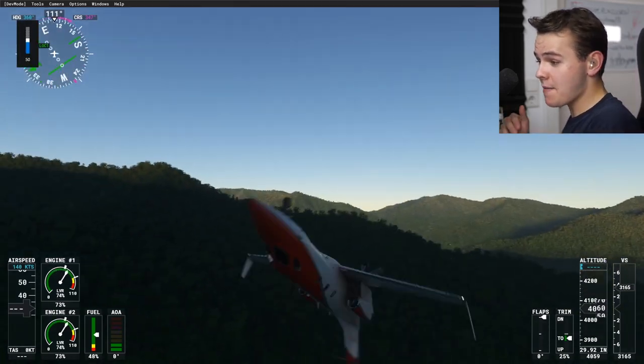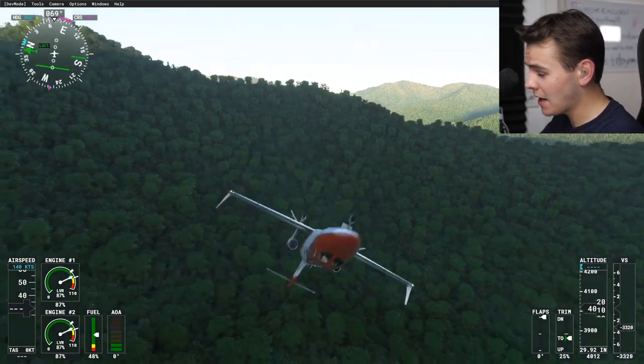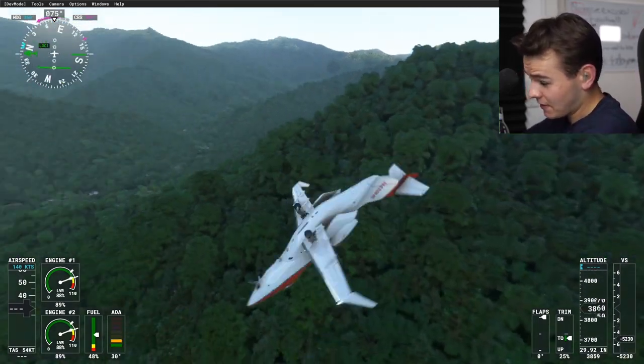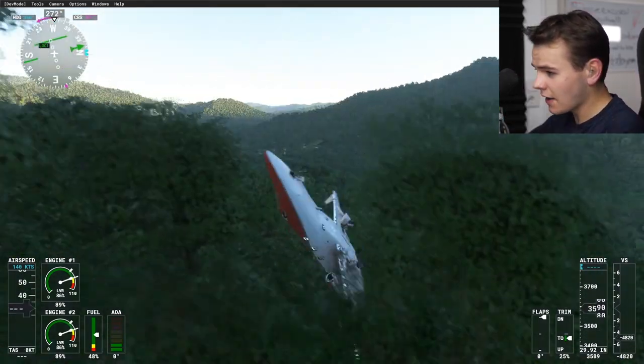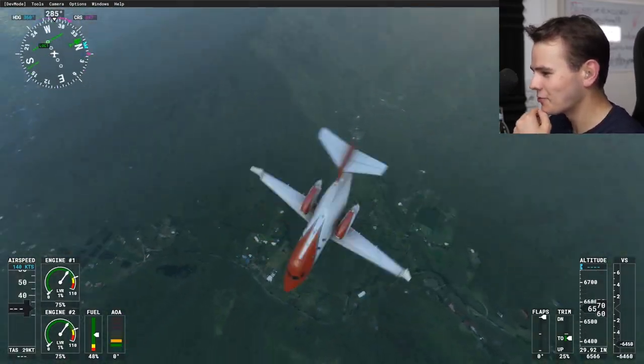Maybe, just maybe, this is so realistic. Maybe this plane does fly like this in real life. I mean, that would be great for, kind of like VTOL flying, really. Kind of like helicopter. Here we go. Okay, I thought it would work for a second.